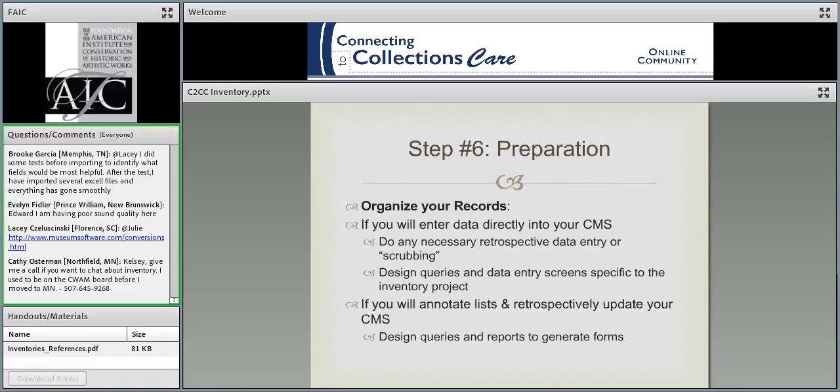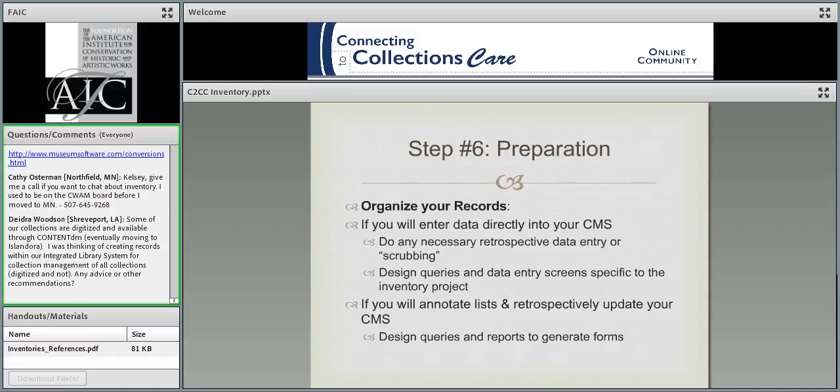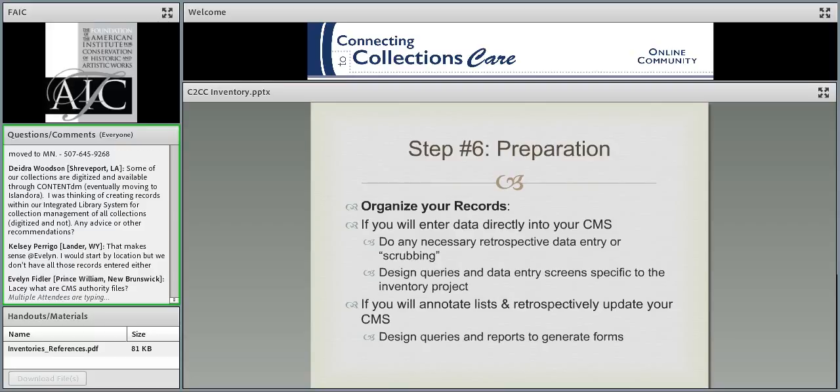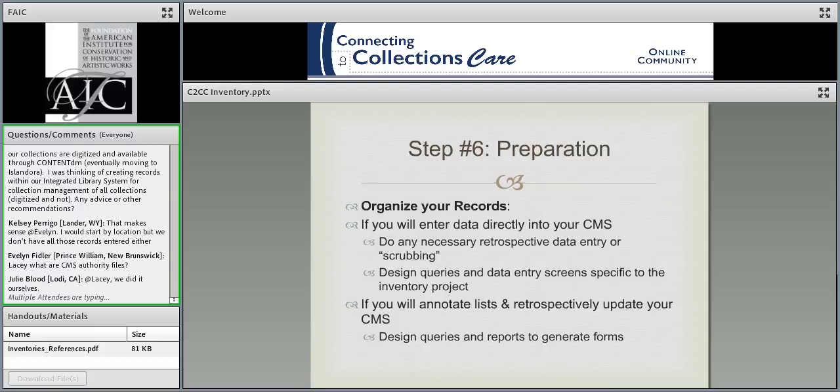So now you have a basic strategy. You have the financial and human resources to embark, but you still have a lot to do before you can actually start inventorying your collection. First of all, you need to get your records organized. If you're going to enter data directly into your collection management system, you need to make sure that there is a record for every object that you are supposed to have.